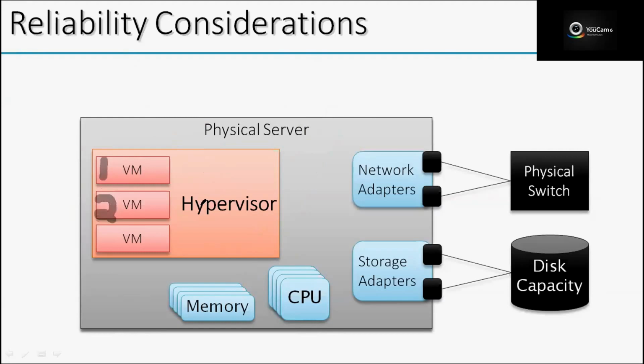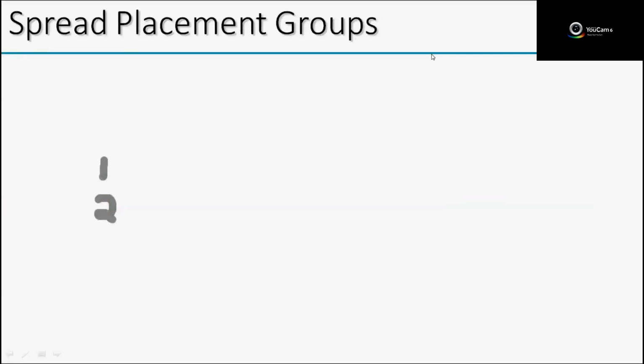So traditionally, if you come from a vSphere background, I think a lot of us vBrownBag folks probably do, you've used affinity rules, right? Anti-affinity rules. Very similar to what you do in vSphere. You have to think about the same things here. The anti-affinity rule is the vSphere equivalent of what we're going to talk about here. We're going to use something called a spread placement group instead. Different words, similar concept. If you understand an anti-affinity rule, it's very similar to a spread placement group.